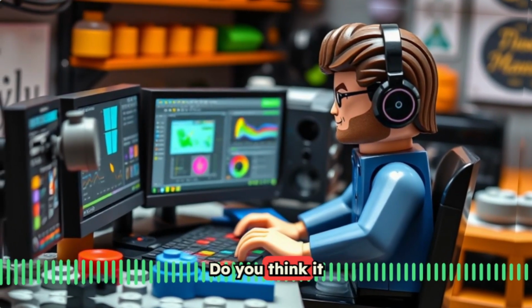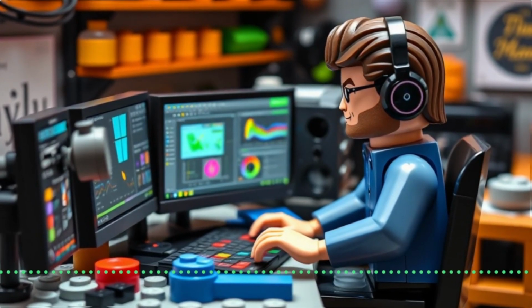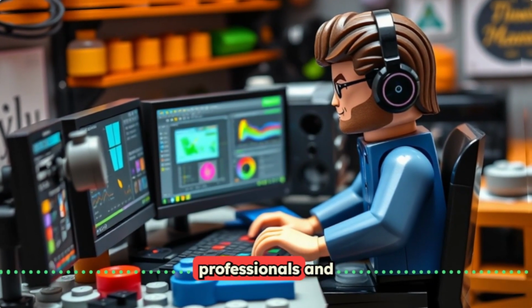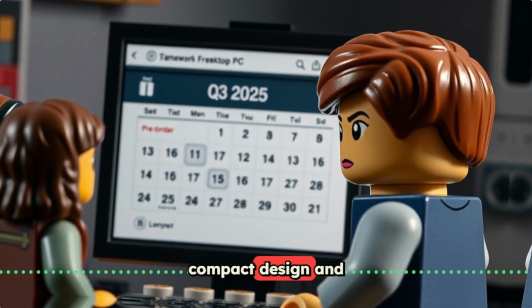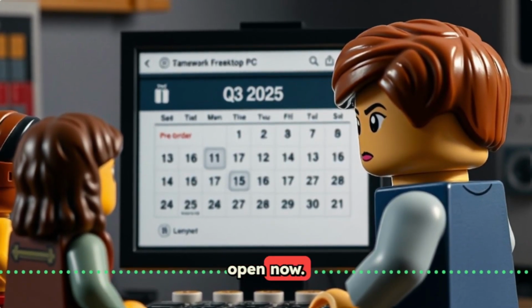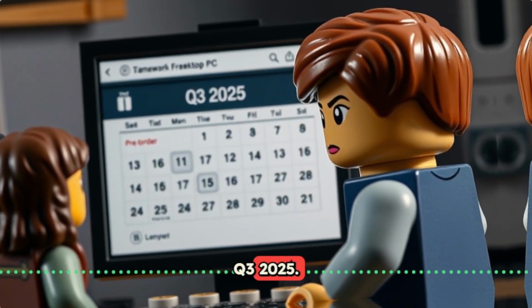Speaking of Apple, the Framework desktop is being positioned as a potential Mac Studio alternative. Do you think it has what it takes to sway Mac users? It could be a compelling option for some. Especially for creative professionals and power users who are drawn to that compact design and the flexibility of the Windows ecosystem. All right, so pre-orders are open now, but shipping isn't expected until early Q3 2025. That's a bit of a wait.